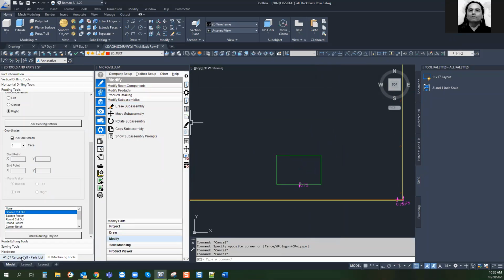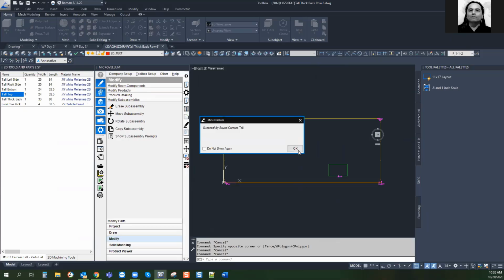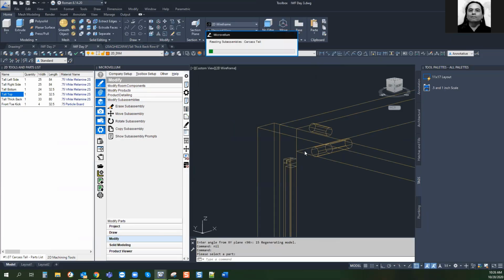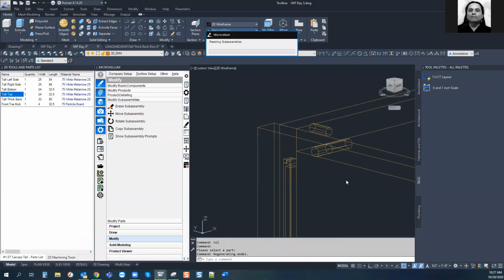All right, so from here, what I'm going to do is I want to select my part and update current part and redraw product. And what this is going to do, it's going to put a cutout in the bottom left-hand corner of our cabinet here. And like I said, I know that that's the incorrect place. That's not where I want it to be.